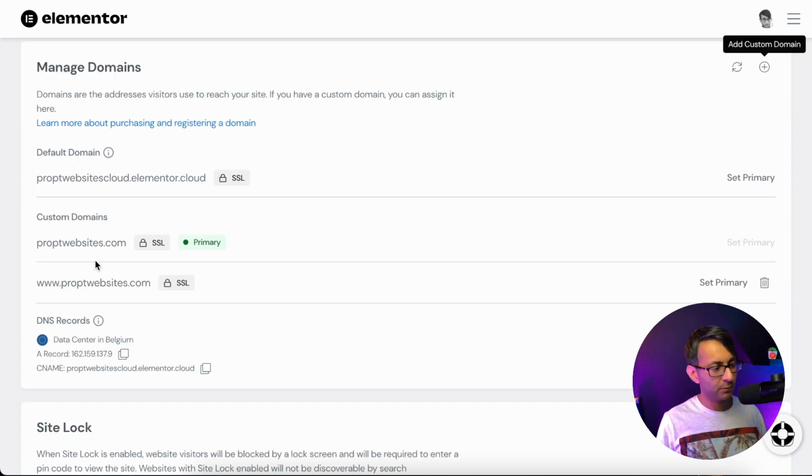So proptwebsites.com, that's the domain I brought over. But when I created the A record, I also created an A record for www.proptwebsites. And this caught me out. My domain does not have www. But when you move to a cloud system, Cloudflare, whatever, the www becomes active. So when I first ported it over, it seemed to come over, but then it hadn't.